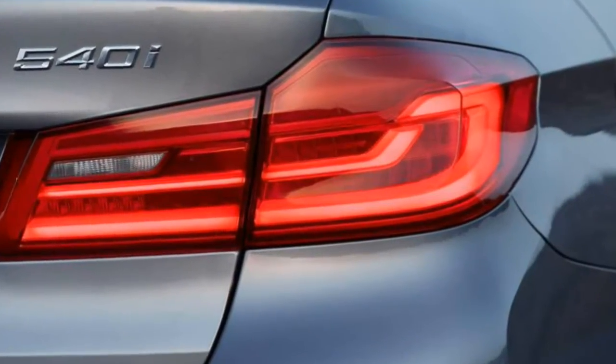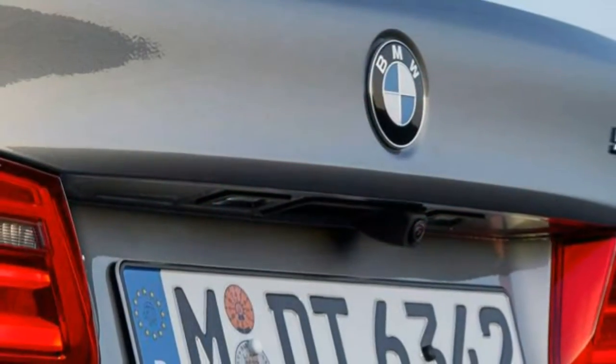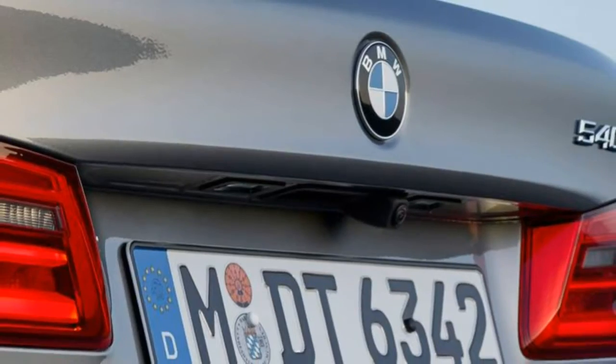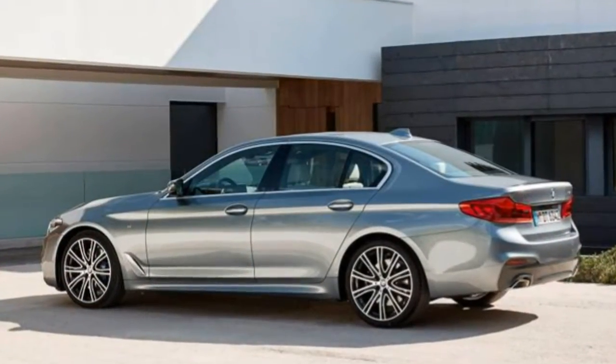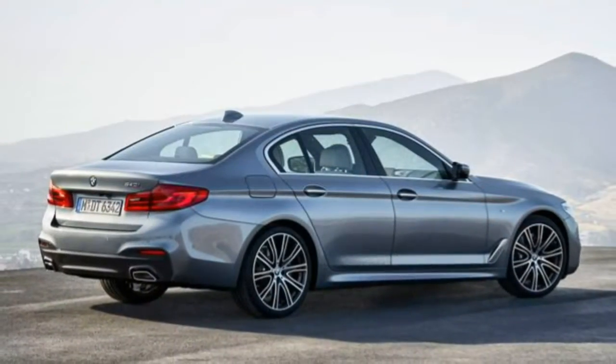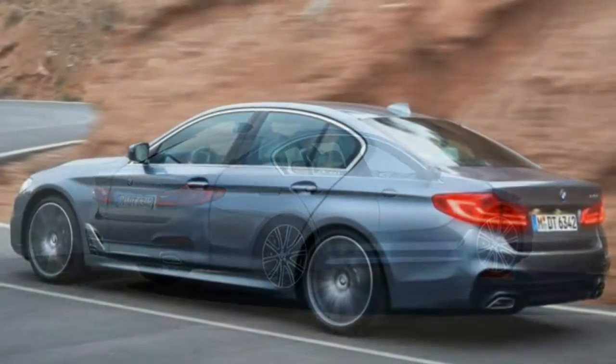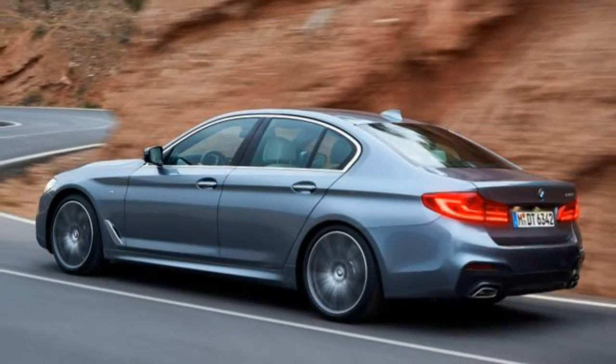The driving assistance package has two levels, the first of which includes a head-up display, blind spot monitoring and lane departure warning. Upgrading to the driving assistance plus version also gets you forward collision warning with object and pedestrian protection, adaptive cruise control and lane keeping assist.